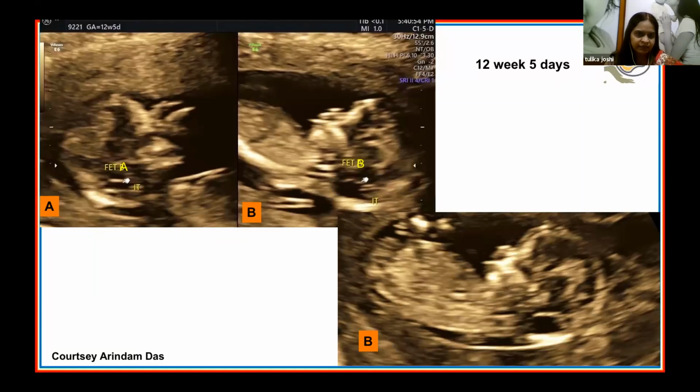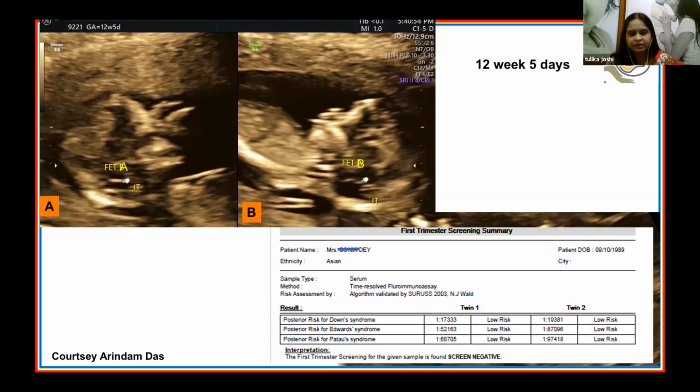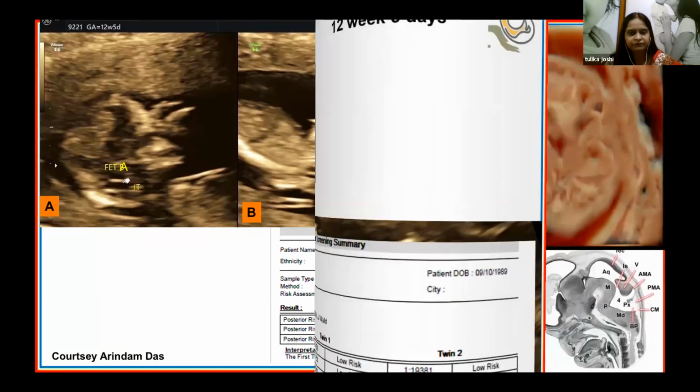Also, there were only 2 translucent spaces instead of 3. And when we calculated the brainstem to brainstem occipital bone distance ratio, it came out to be below the 5th percentile. The rest of the fetal anatomy was completely normal, and the combined first trimester screening of this patient came out to be low risk for both the fetuses.